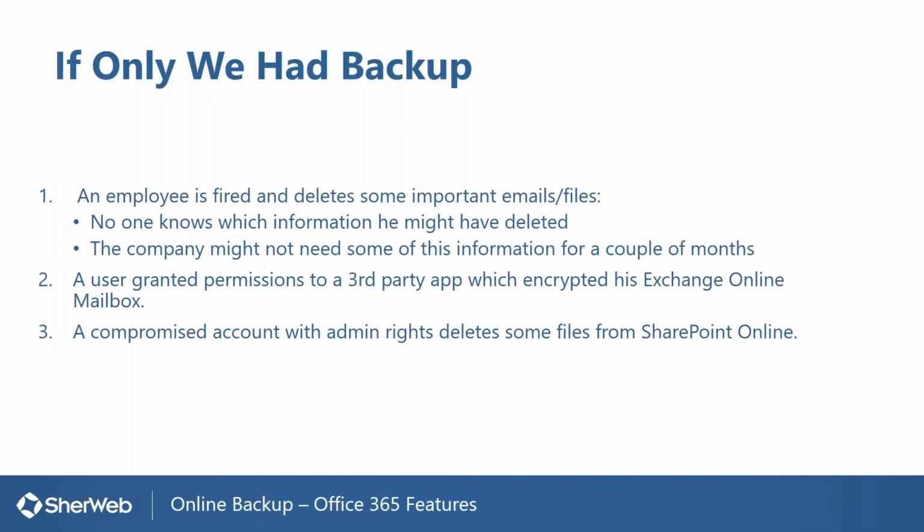All right. So we have a couple of examples of "if only we had backup." As Guillaume mentioned earlier, an employee is fired and deletes some important files and emails. No one necessarily knows which information he might have deleted. So it's only down in time, after a couple of months, that we might say, hey, I think something important is missing. It is also a good way to show your customer with a real case what can be done for him.